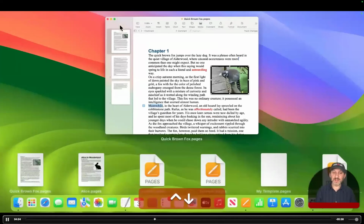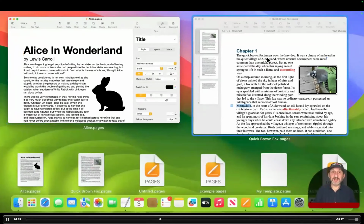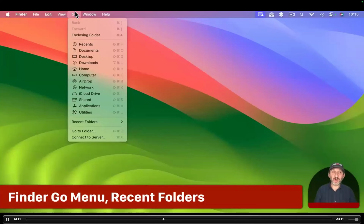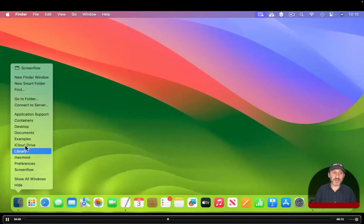And you can see I could control down arrow again and I get the currently open windows here, and I could open another one here, and you can see I've got 2 open now. So Expose shows me the 2 open ones and also still the recents here at the bottom. Also in the Finder, you've got the Go menu. Under Go, you've got recent folders, and you're going to see a list of recent folders. It's the same list that you would find in the dock if you click and hold the Finder.